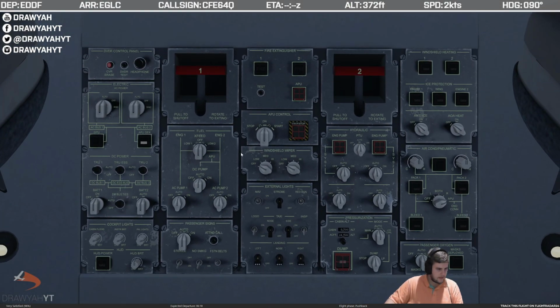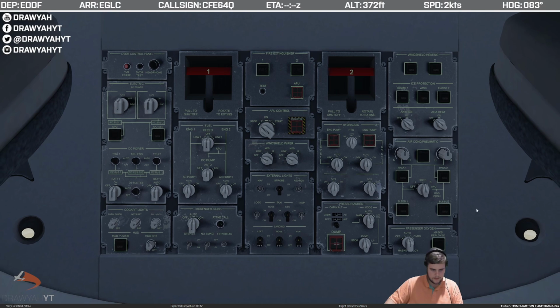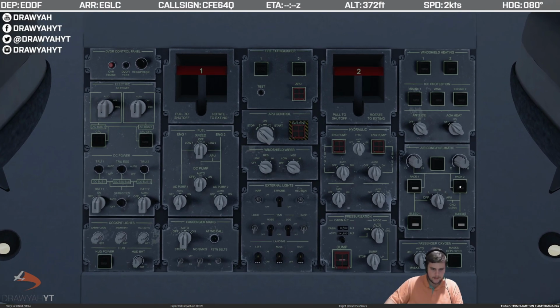So APU generator, set the engine to both, APU generator off, APU stop, leads on, packs on.